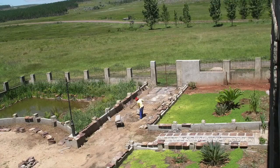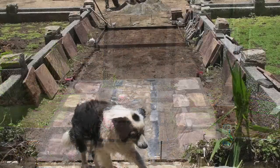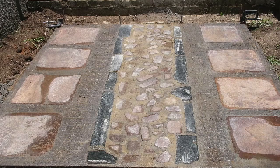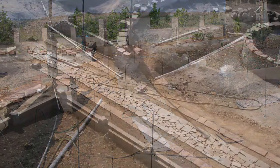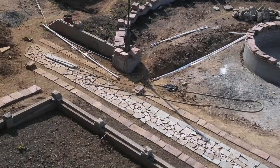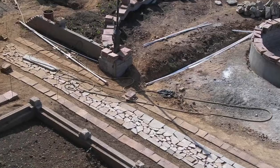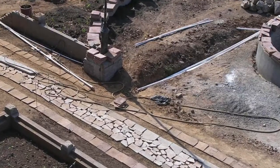A major feature of the garden is the paved area. Granite offcuts were used to create a pattern together with natural stone tiles and pieces. However, before this could happen, an intricate underground system of electricity and irrigation piping was buried underground.